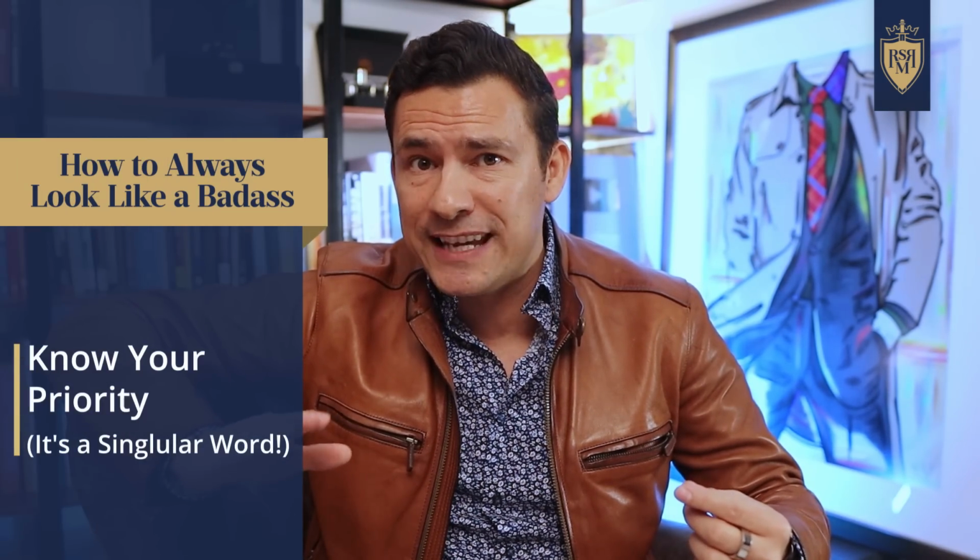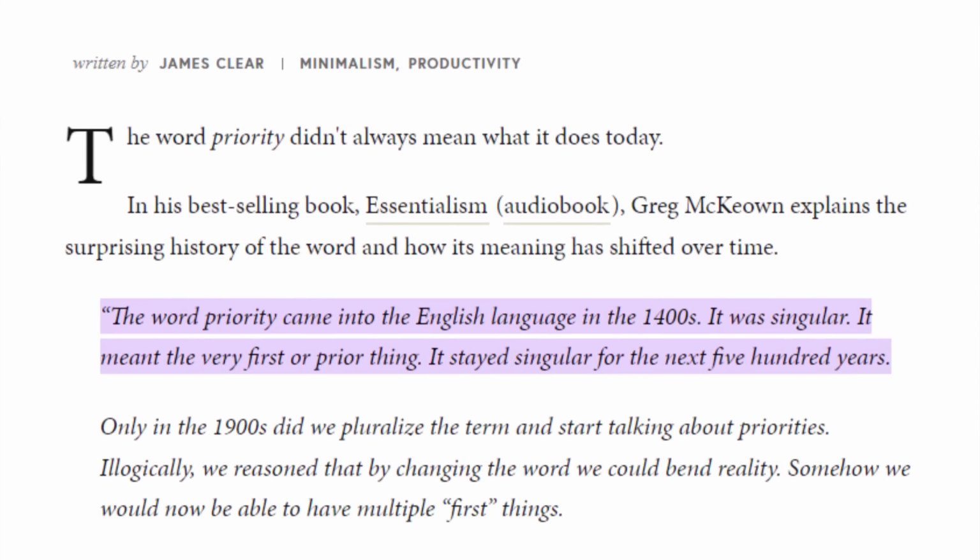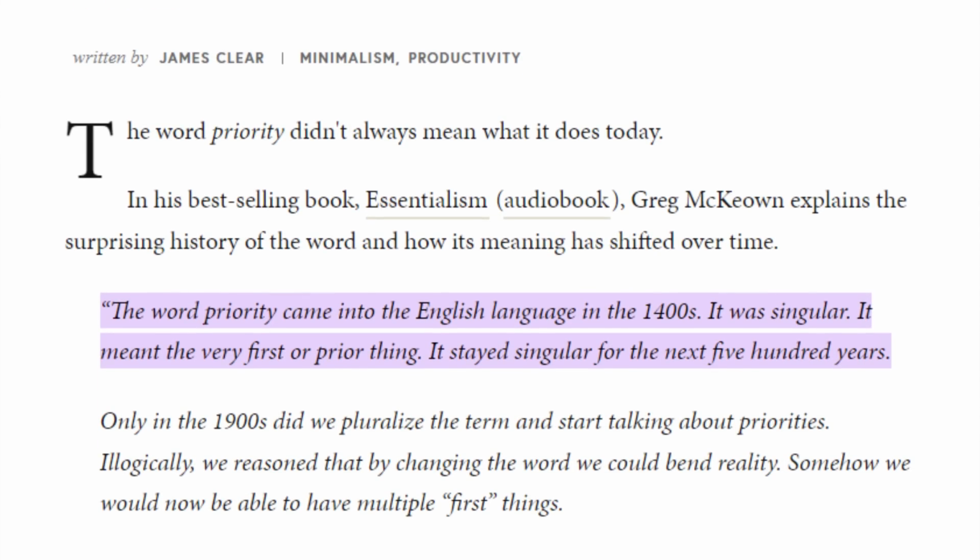So the next way to look like a badass and to be a badass is to understand what is your priority and always keep it first. Now, the word priority has actually been in the English language since the 1400s, and it meant the very first or prior thing, hence priority. Nowadays, it seems like it's become plural, priorities. You've got your priority 1, 2, 3, 4, 5, 6, 7. Here's the problem with that: you can only truly have one priority. And you need to make this decision for yourself, what's important in your life, in your day, in the current situation, and hold true to that.